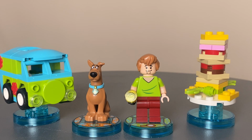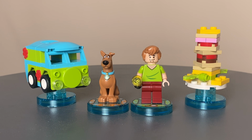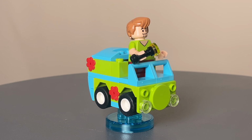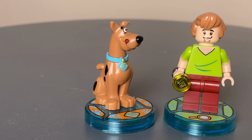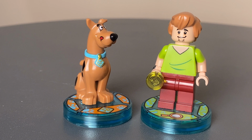Although that's all sets from the main wave, there are 2 more standalone sets. The first one is the Dimensions level pack, and frankly I don't know much about LEGO Dimensions. 2 builds included in the set: a small microfighter style mystery machine and a flying sandwich, I guess. It gets cooler with the minifigures though. The Shaggy is the same one that we already saw, but Scooby has another head variant.